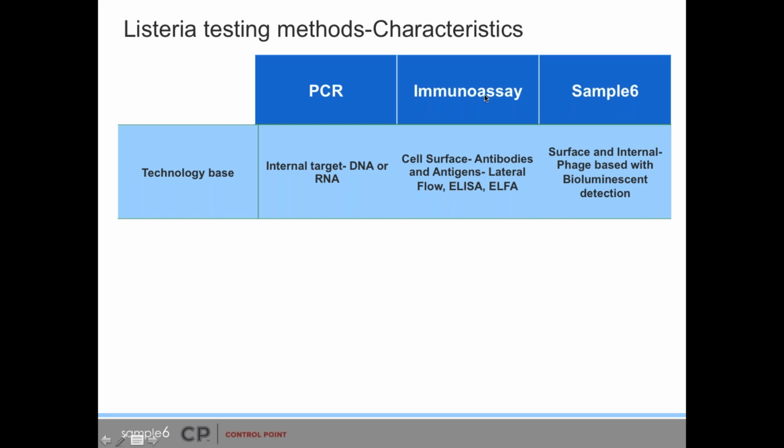Immunoassay is a pretty broad topic. There's a few technologies out there that use this concept for detection. And when you're talking about an immunoassay, their target is on the cell surface. So its mode of detection is antibodies and antigens, and they're looking for surface characteristics on the cell that match up to the test. So it's more of a lock and key, if you remember that, or if you had that in science, a lock and key relationship where you're looking for antibodies and antigens to identify each other.